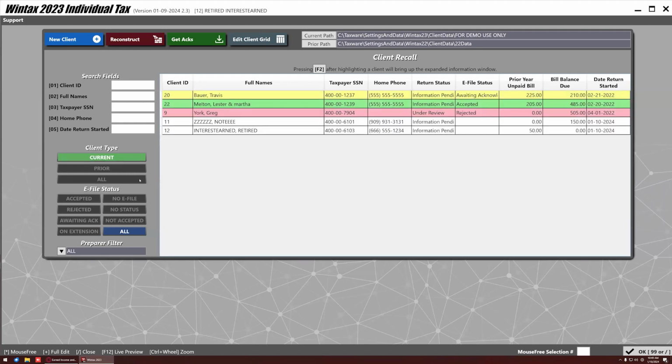Okay, other status we have here is your e-file status. You can see here that most of my clients here are white, but some of these three do have colors here. The colors are representation of the status they're in. So yellow means it's pending acknowledgement, it's awaiting acknowledgement. You've sent it out to the IRS and we're waiting to hear back when you get your acknowledgement. Green, everything's good. The IRS has accepted it and you're good to go.